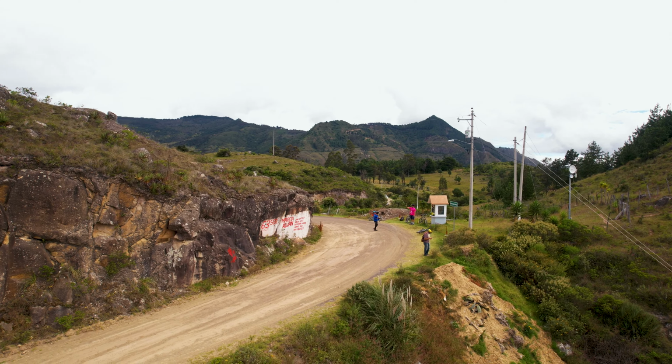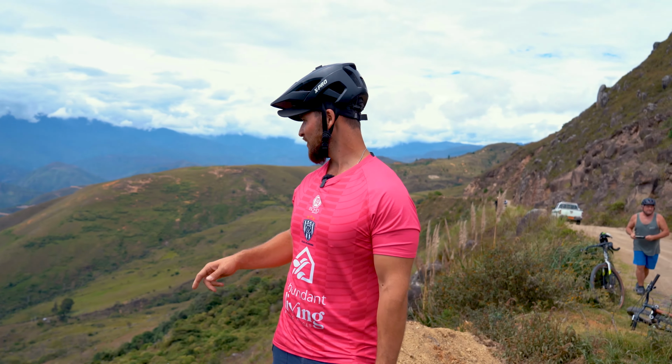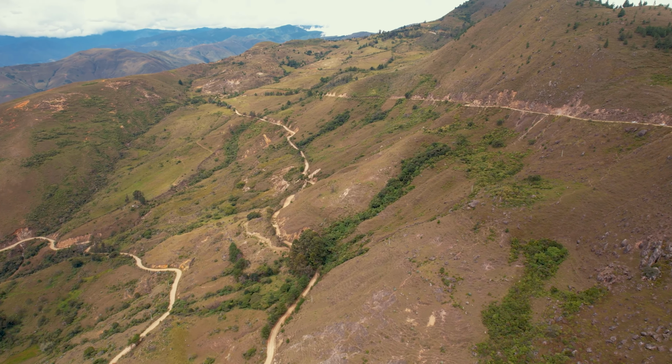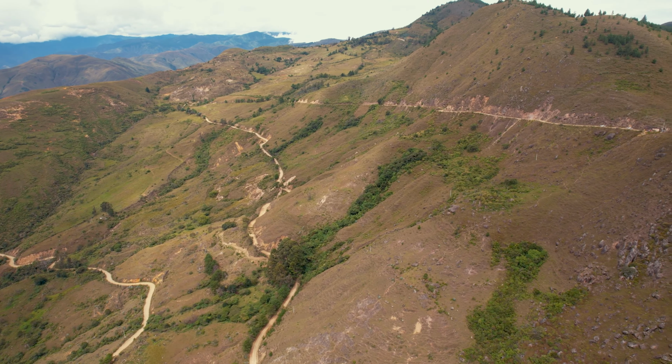So we just came down from the town of Purunuma. Purunuma is at 2,420 meters above sea level. So it's definitely colder up here. We got a nice breeze, but check out what we're gonna go down. This is basically the road that we're going down. So we're about 2 hours away from the river down below, and it's basically 100% downhill from here. So let's go and have some fun.